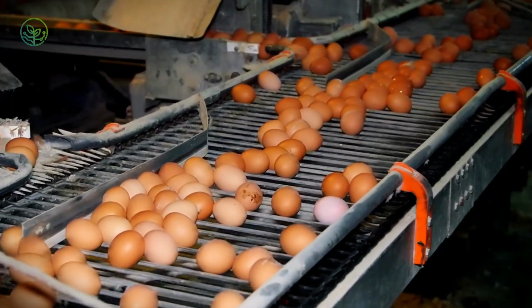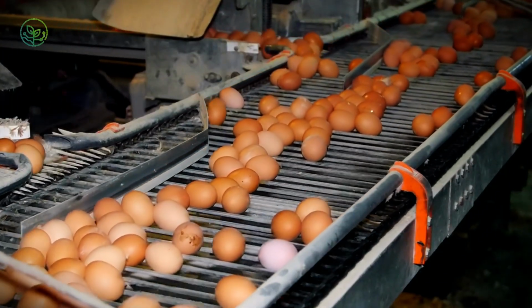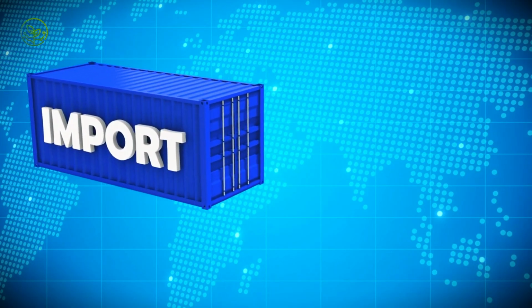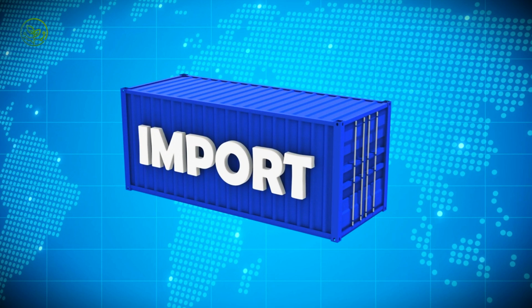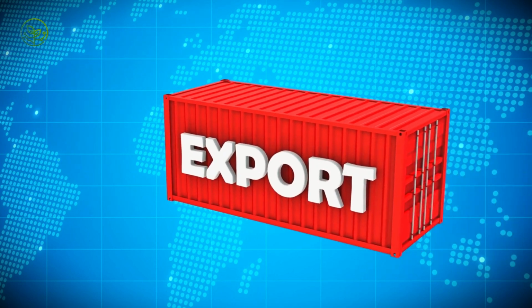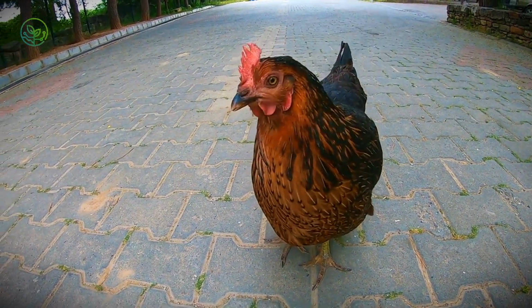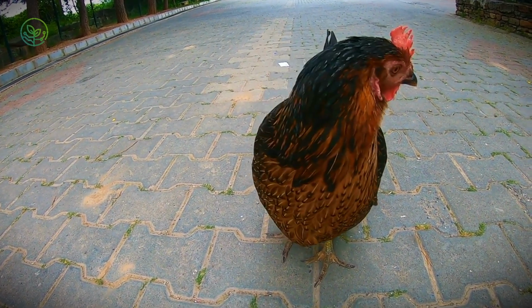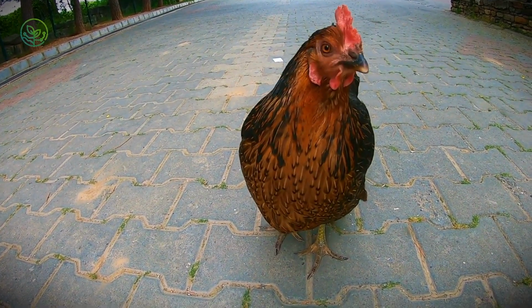In addition to biological threats, legal and regulatory hurdles complicate the movement of live poultry. Each country has its own set of import and export laws, requiring exporters to navigate a maze of paperwork, veterinary certificates, and inspection protocols. Transport time limits are another challenge, with many countries imposing restrictions on how long live animals can be on the road before mandatory rest stops are required.